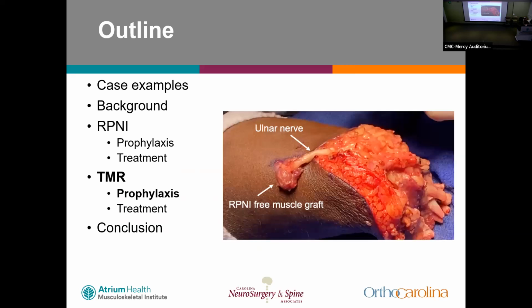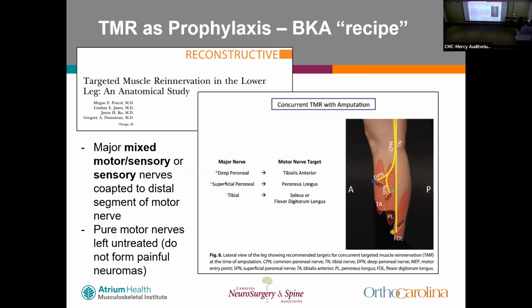Moving on to targeted muscle reinnervation as prophylaxis. So again, in the setting of the acute amputation. Of note, the authors in the literature that's about to be discussed all refer back to the next 2 papers that kind of describe the recipe for below and above knee amputations. And again, TMR is where the surgeon is using a major mixed motor and sensory nerve or a pure sensory nerve, and it's coapted to the distal segment of a motor nerve. And pure motor nerves are left untreated as they do not form painful neuromas.